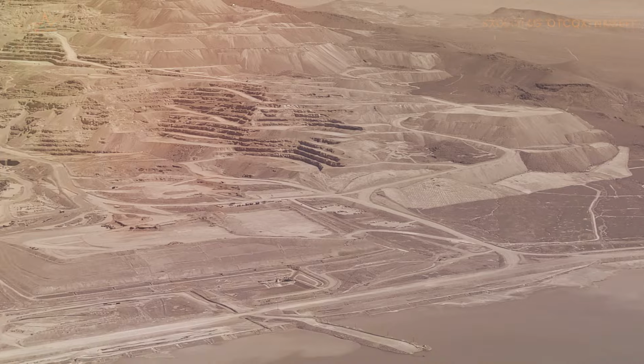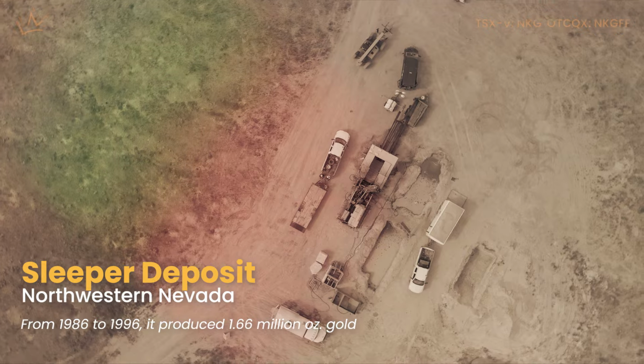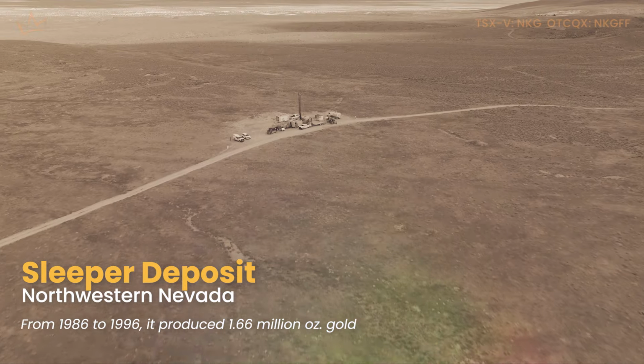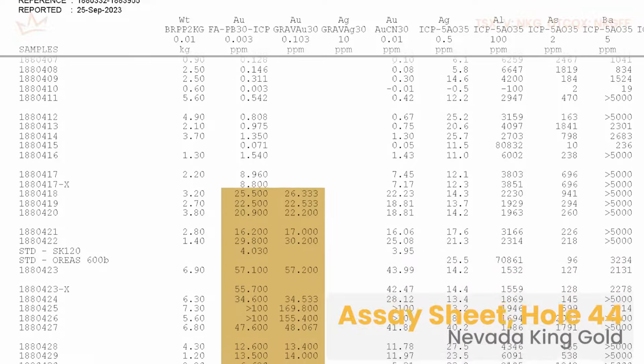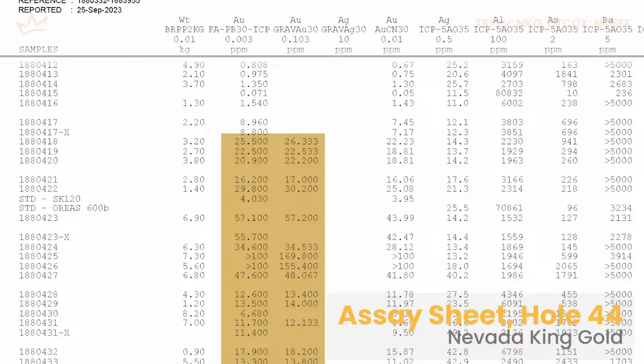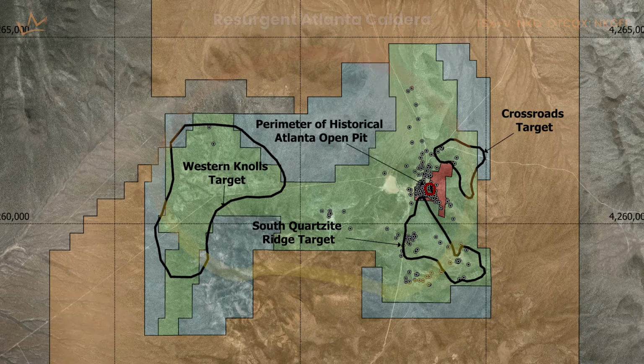Everyone wants to hit these things because the grades are so high that they can take a previously uneconomic deposit and turn it economic, just like Amax Gold did at the Sleeper deposit in northern Nevada many years ago. Just one hole turned that entire company and deposit around. When I saw the assays, I knew that we had the potential at Atlanta for multi-ounce mineralization elsewhere. Not just necessarily at the Atlanta deposit, but within the entire district.